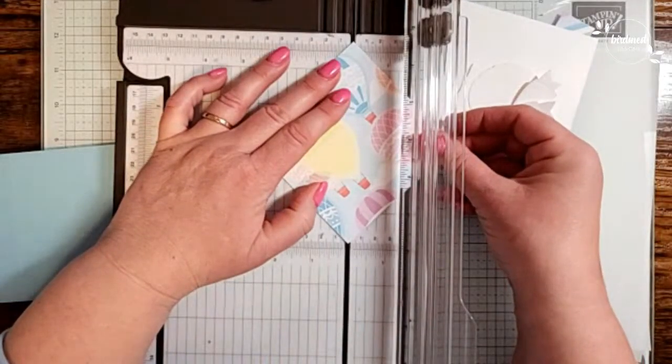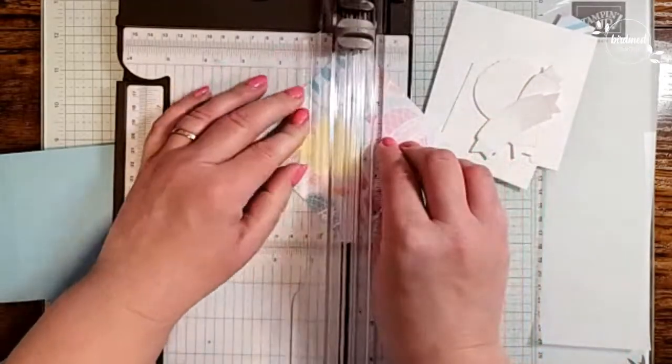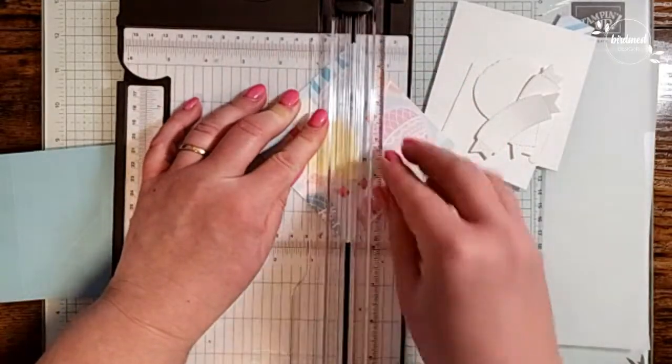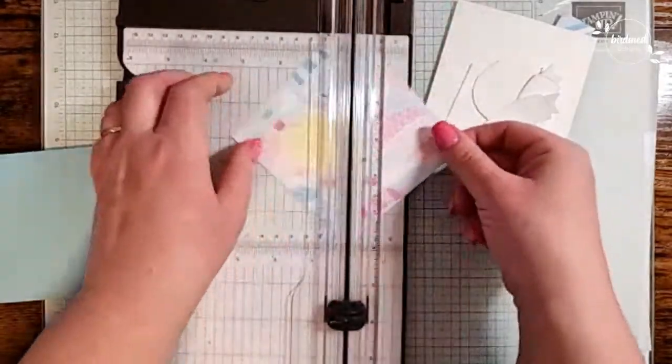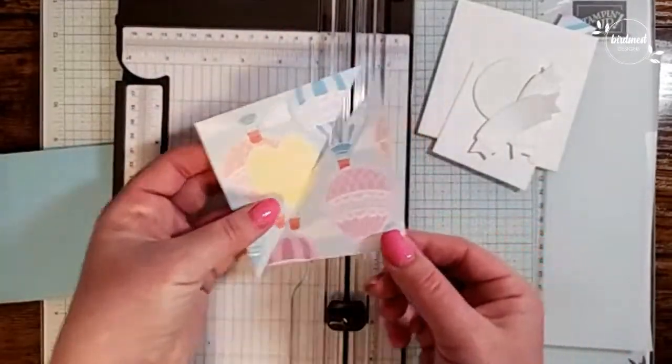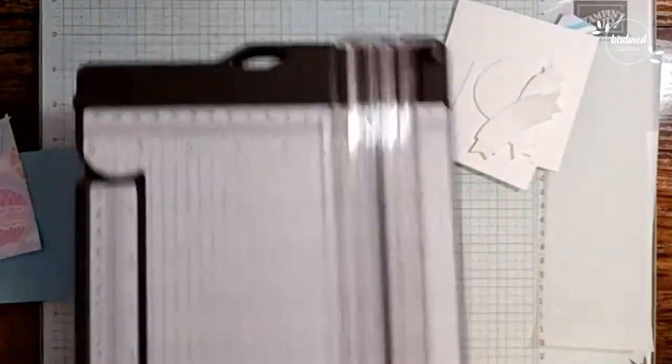Okay, so we're going to line that up into my track again. This time we're not scoring. We're actually going to cut this one. Okay, so then I'm just going to cut that on an angle. And now we have our 2 triangular pieces, okay? All right, now we're done with that cutter.